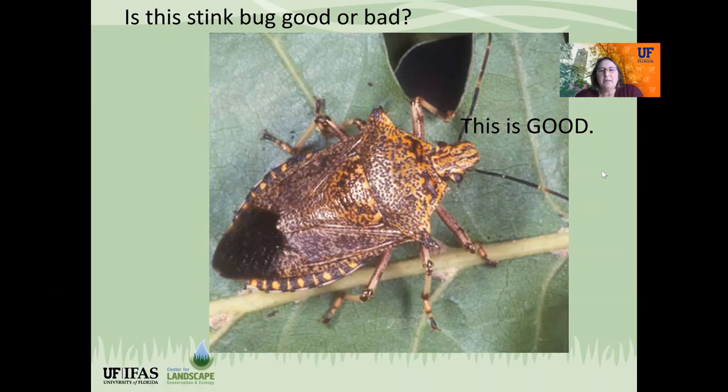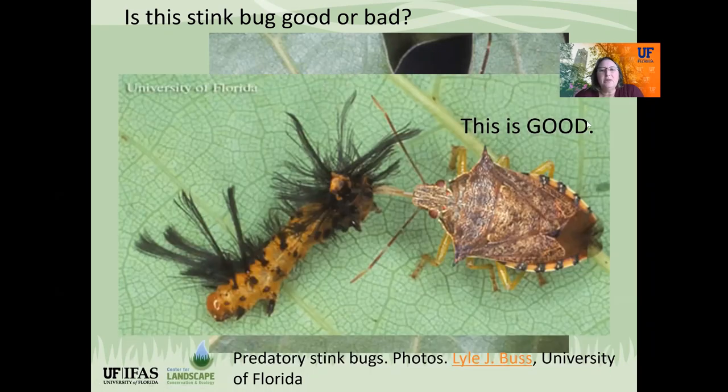This is a good stink bug, and this is why he's good, because he has a rather long proboscis, this thing right here, that he is able to pierce into insects or caterpillars and suck the juices out, which kills them. That's a good thing, right? So we call these predatory stink bugs.